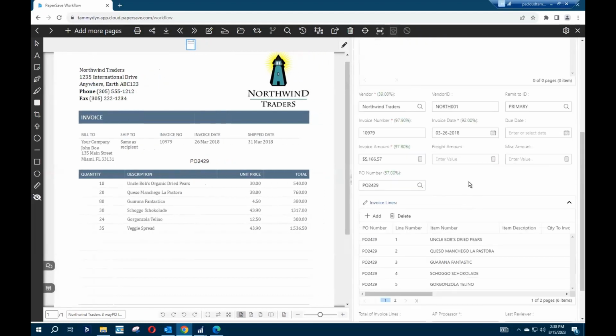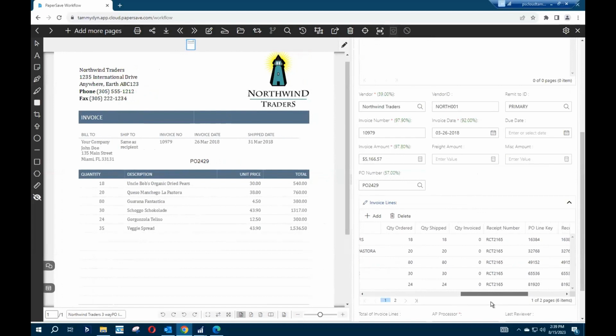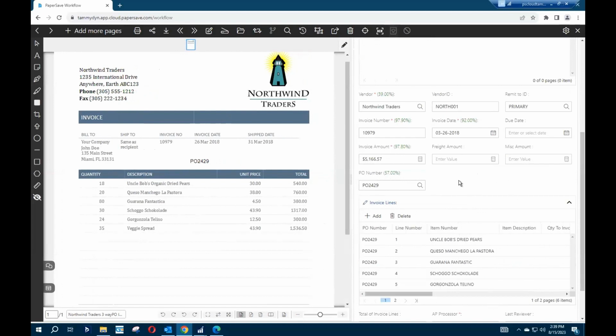So for receiving transactions, we're pulling the purchase order number and looking at all of the line items that have been received for that PO in the receiving transactions. For a two-way match, all we're doing then is looking to the purchase order transaction.